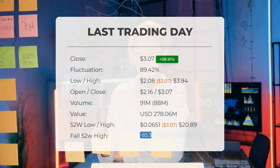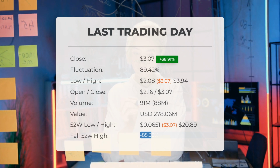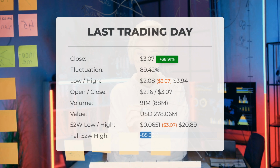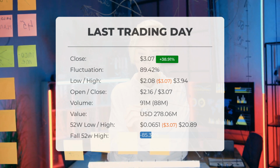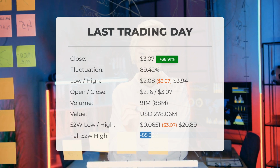The price has fallen in 6 of the last 10 days and is down by 66.26% for this period. Volume has increased on the last day along with the price, which is a positive technical sign. In total, 88 million more shares were traded than the day before, with 91 million shares bought and sold for approximately $278 million and $6,000.